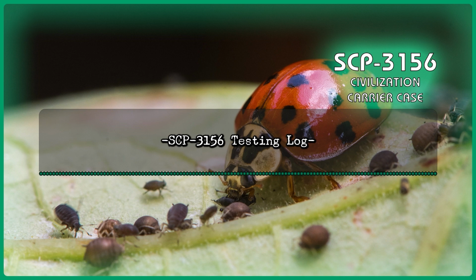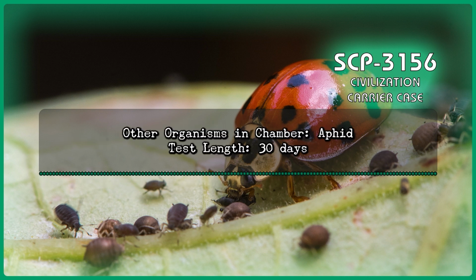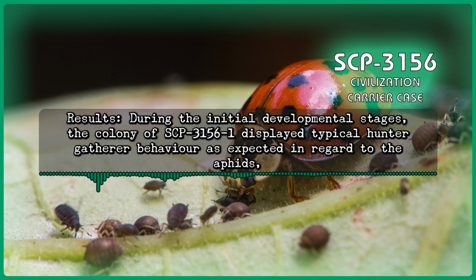SCP-3156 Testing Log. Common Ladybird Beetle. Colony: 3 instances of SCP-3156, with 10 SCP-3156-1 between them. Other organisms in chamber: aphid. Test length: 30 days. Results: during the initial development stages, the colony of SCP-3156-1 displayed typical hunter-gatherer behavior as expected in regard to the aphids.